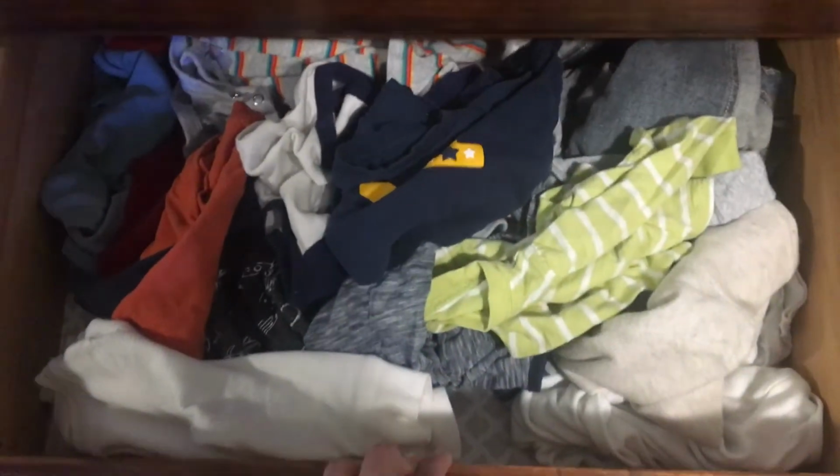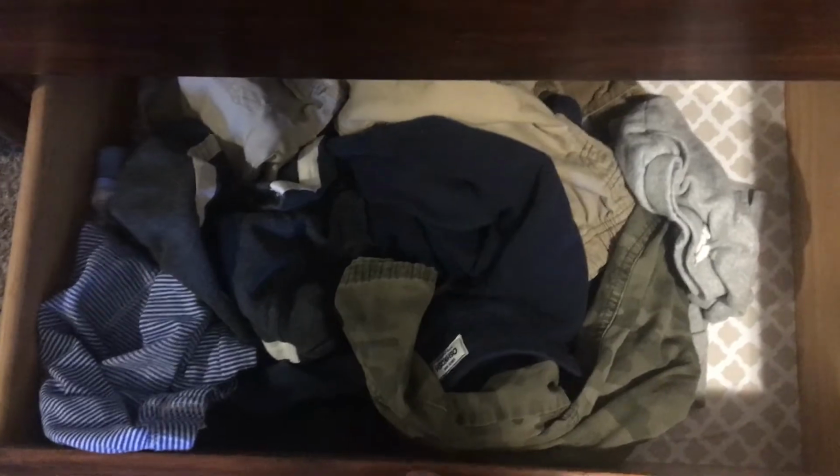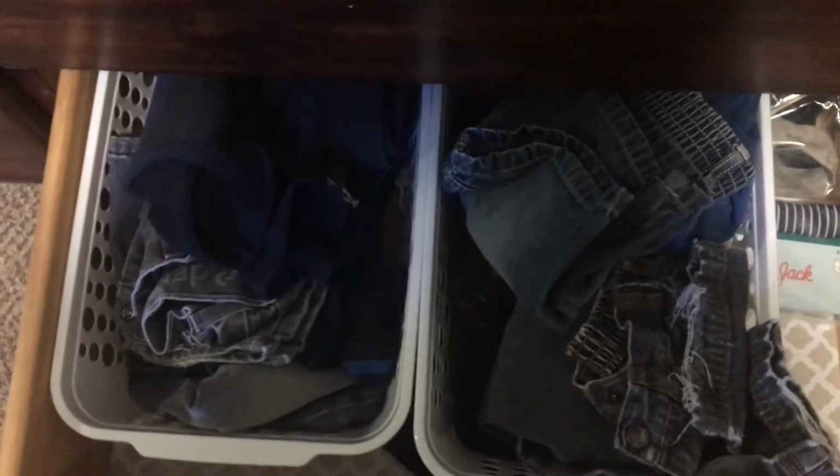So first off, it might surprise you to know that I am not really a minimalist when it comes to kids' clothes. We are blessed to get a lot of hand-me-downs. We do a lot of shopping at thrift stores. And with how hard my kids are on clothes, I tend to not try to do just two pairs of pants, two pairs of shorts, three t-shirts.